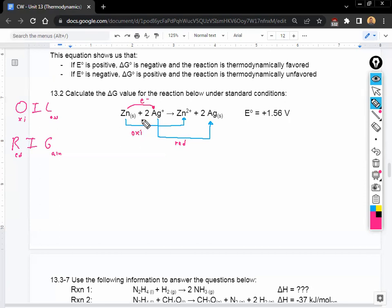Now, let me ask you guys, how many electrons were transferred? Show me with your fingers. How many electrons transferred from zinc to silver total? I see blank faces and a bunch of peace signs. Yeah, it's going to be 2.